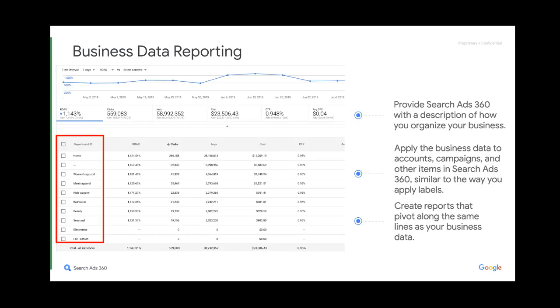Now, when it comes to business data, a lot of times you might have your campaigns built in a specific structure from a marketing perspective. But instead of forcing all of your search marketing reports to fit into a traditional campaign and ad group structure, you can use your business data to create reports that match the organization that you've set up for your business.